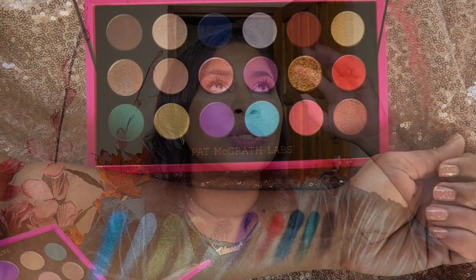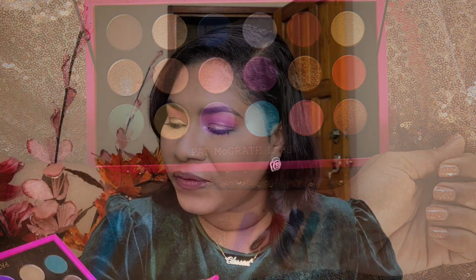The mattes are so pigmented, but they blend beautifully in typical Pat McGrath style. The shimmers, the metallics, they all perform well. I don't think you're going to be disappointed with this palette. In fact, it's on sale now at Sephora, and it's been on sale on Pat McGrath's site as well. So if you were thinking about it, now is a great time to pick it up.